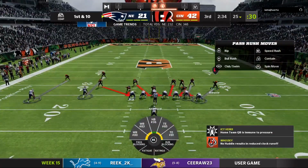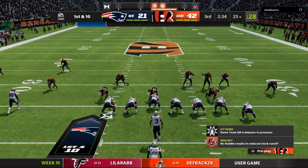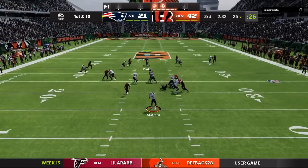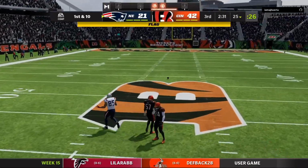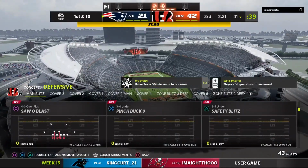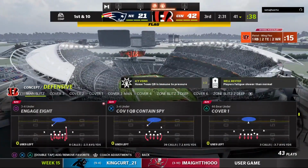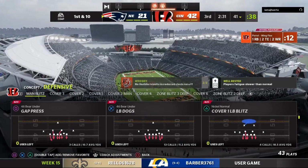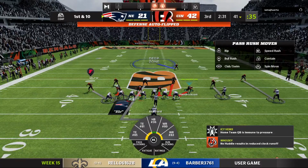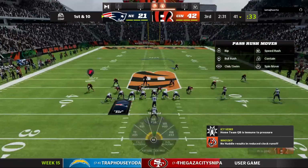The Pats at the line, ready to go. They're down 3 touchdowns to this point, needing to put something together as they have it 1st and 10. We do have a penalty. Good starting field position for them, as they come up 1st and 10 at the 41-yard line.